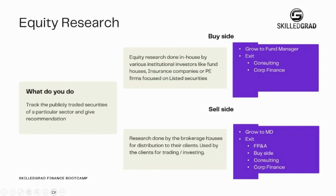What do the sell side guys do? This is typically a research company or a research wing of a particular brokerage house, right? So what they will do is give out research reports to clients, and based on that, the clients will trade. When they trade, whatever brokerage comes, obviously these guys get a portion of that brokerage. So this is not as rigorous as the buy side, because there you are directly responsible for managing people's money, and if anything goes wrong, obviously the people are not happy. Here, it is more about giving out recommendations. Not that it is taken lightly, but compared to the buy side, the sell side does a comparatively smaller amount of research. In fact, a lot of sell side guys also cater to the buy side by providing their own research reports to the buy side people.